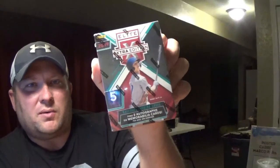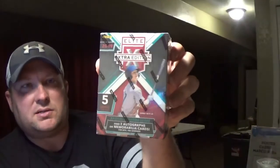I got 4 Heritage High number boxes. I'll probably do those in a separate video. A couple of the new Select 2020s. It's a Panini product, but they're sweet cards. They're pretty radical. And then, I've never really bought any of these, but I went ahead and picked up one of these. That's Bobby Witt right there on the box. So that's the guy I'm chasing. I figure if I'm going to get him, I'm going to have to buy the products he's in.